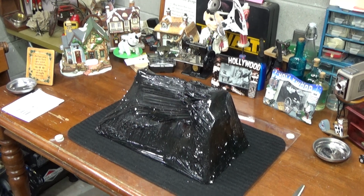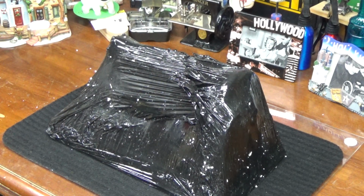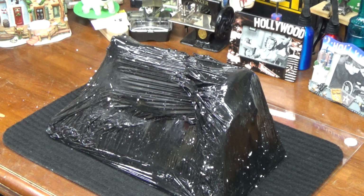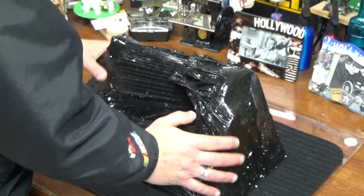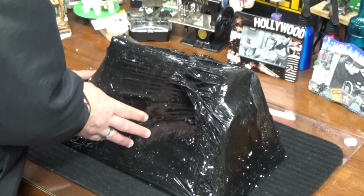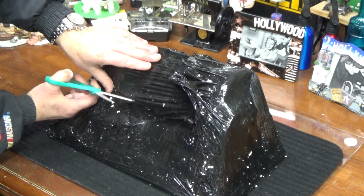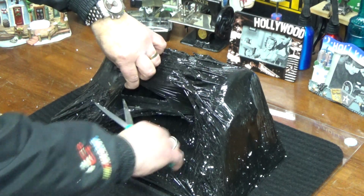All right, how's our shot? Yeah, let's adjust this a little bit. Again, angle your scissors away from the machine.